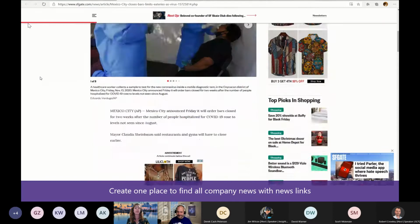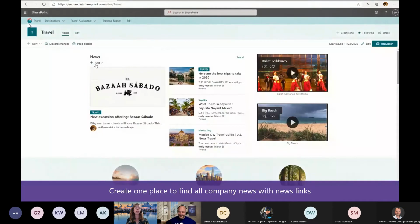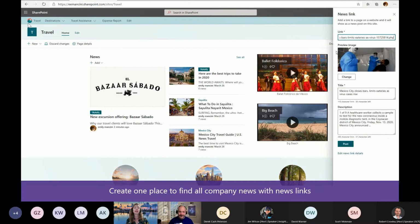We found on the San Francisco Gate. We did a little pass over of the news, felt pretty good, grab the link. So now instead of news post, we do news link. It opens in a little dialog box on the right side of our window. And it's pretty darn smart. It already grabbed that preview image, title, and description. But what I want to do is I want to edit my description and put it into context of maybe why my audience is interested in this external news article.